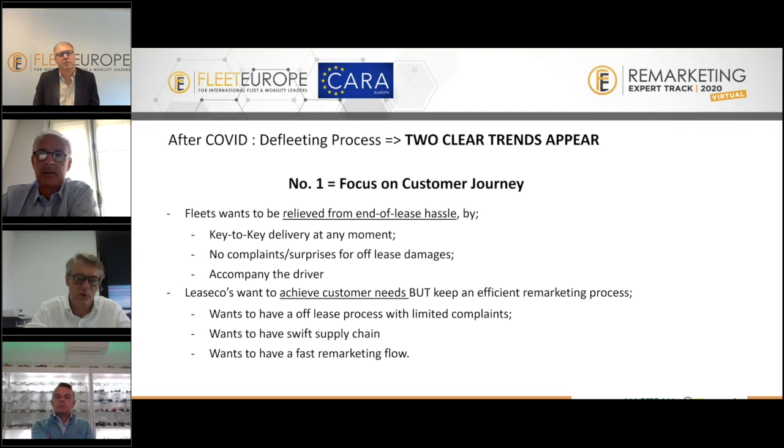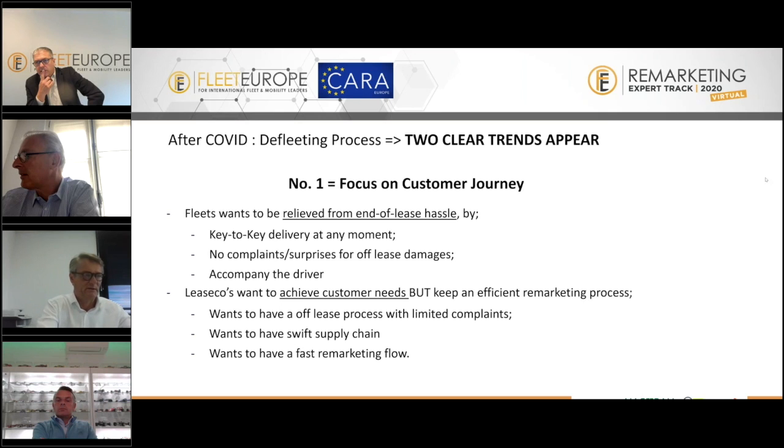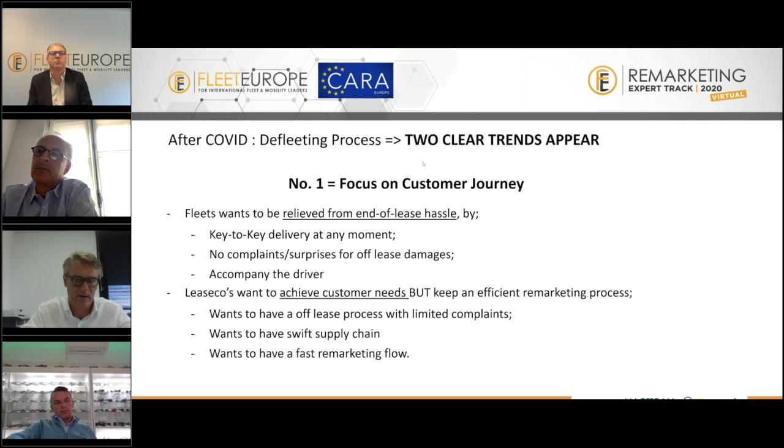One trend is clearly focusing on a customer journey. The other trend is much more focusing on industrialization of the process. When you go into a customer journey, first you need to understand what's happening with your customer. And I speak here on a long-term basis. It's mainly the fleets. And fleets, with sanitation rules, with lockdowns and so on, want today to be relieved from all that end of lease hassle. They want their drivers to have a key-to-key delivery, and that at any moment, meaning that they can exchange cars at any moment, bringing the old car and receiving the key of the new car.